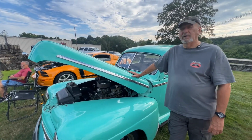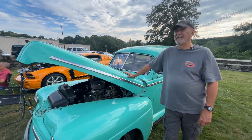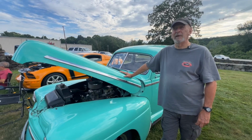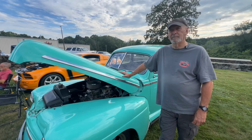So it's got 3 pedals. That makes it even more cool. Much better. But yeah, a lot of fun. You get it out and have fun, and everybody likes to see it.